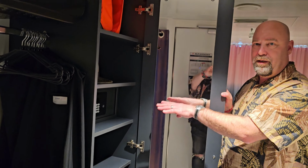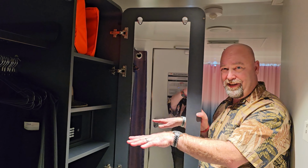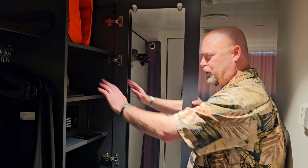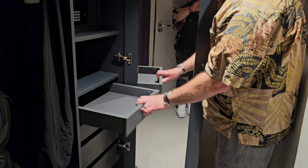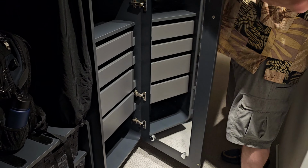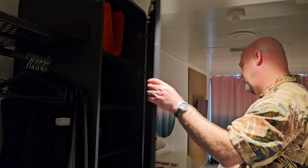Full-size safe, which I love because some of the newer ships are having half-size safes, and it's really hard to get a laptop or a large pad in there. Some shelving here and some drawers. And it's very good styling on these. Up here is your safety equipment in event of emergency, up on top.